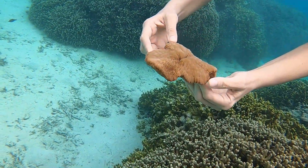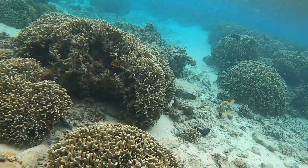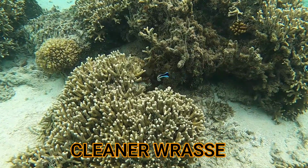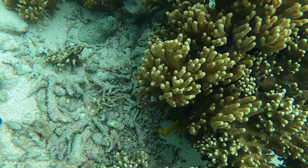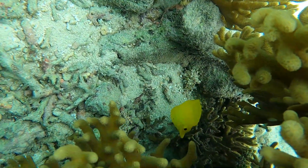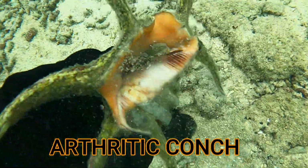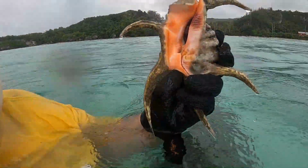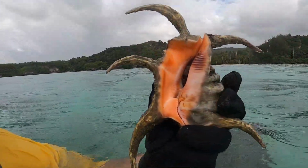This is another mushroom coral. A nice large striated conch. Conch!